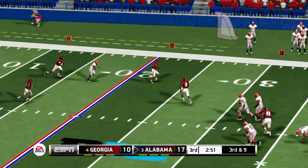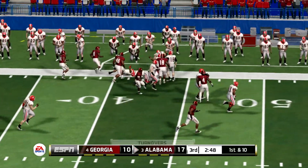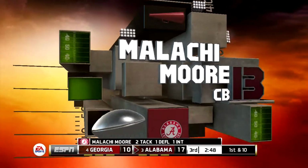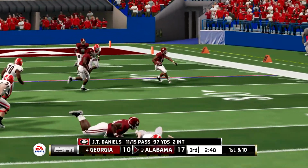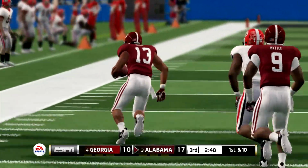Goes right. Picked off. Moore makes the interception. Not a good decision there. Why'd he even throw that pass? Well, it's a good job by the corner of sitting back and reading the quarterback's eyes. Good job of disguising coverage as well.